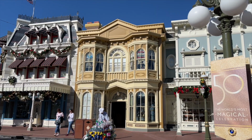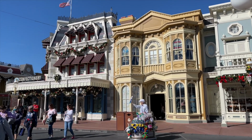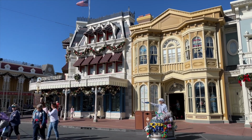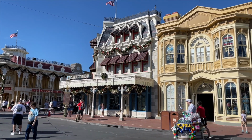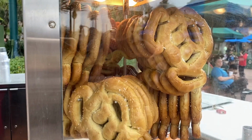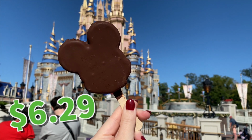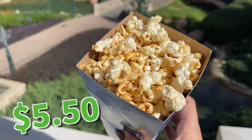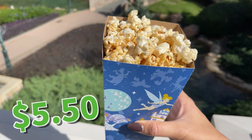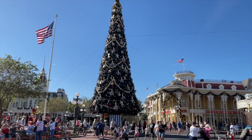Now, a lot of the snacks we talked about today are Magic Kingdom specific, but just like the Mickey Premium Bar, there are a lot of things you can get in every single Disney park that are also considered inexpensive. You can grab a Mickey pretzel for just $7.50. You can grab a Mickey Premium Bar for $6.29. You can grab some popcorn for $5.50. There's a handful of options just like that that you can grab in any of the Disney parks that are also considered to be inexpensive or even cheap snacks.